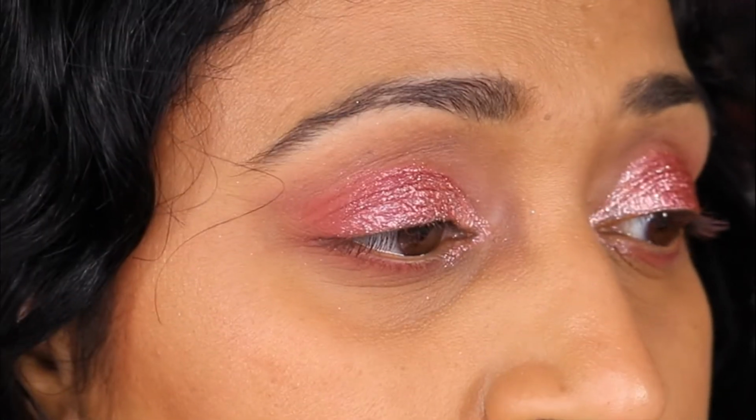So I honestly don't know where that glitter went. Did I apply too thick? Ooh, it's getting worse with my fingers. I was hoping that it kind of allows me to blend, but it is completely dry, but it's flaking off.